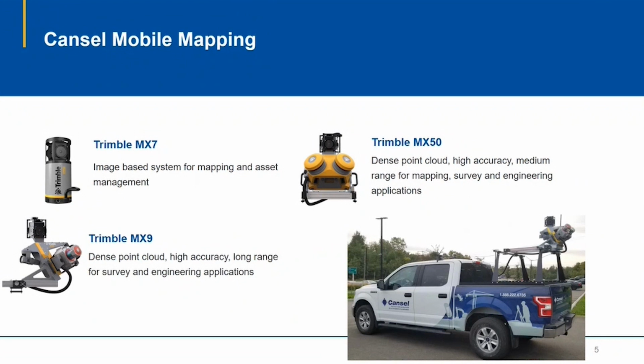If we're talking about hardware, this is what we have access to. The Trimble MX7, which is an image-based system for mapping and asset management. We have the Trimble MX50, a dense point cloud, high accuracy, medium range system for mapping, survey, and engineering applications. By medium range, I mean an 80 meter radius that you will be able to collect using the system. We also have access to the Trimble MX9, which will provide you a dense point cloud, high accuracy, long range for survey and engineering applications.